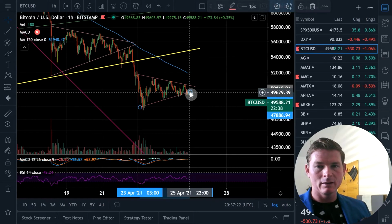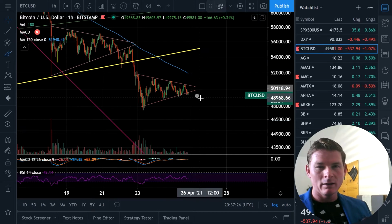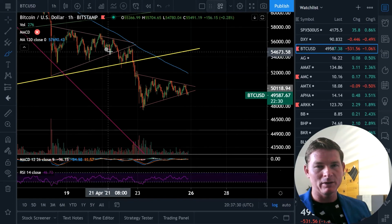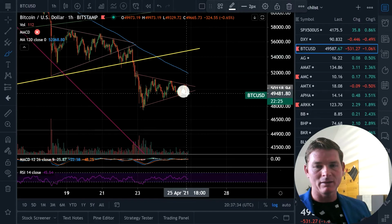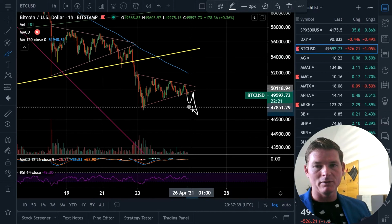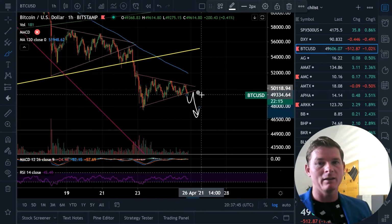All right, so here's the technical look on this bear flag. We broke down, we're testing the bottom of it right now. And similar to this one, this is a textbook bear flag, breakdown and bottom test. So that's kind of what you're looking for again: breakdown, bottom test, and then you get another move down. So that's the look on the Bitcoin chart right now. It looks like it's breaking down.